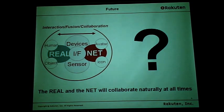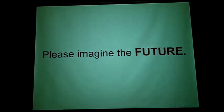So in the near future, other devices and sensor networks will integrate the real physical world with digital information. The real and the net will collaborate naturally at all times, I think. So here, please imagine the future. What kind of shopping experience do you expect in that future using such devices and sensors?